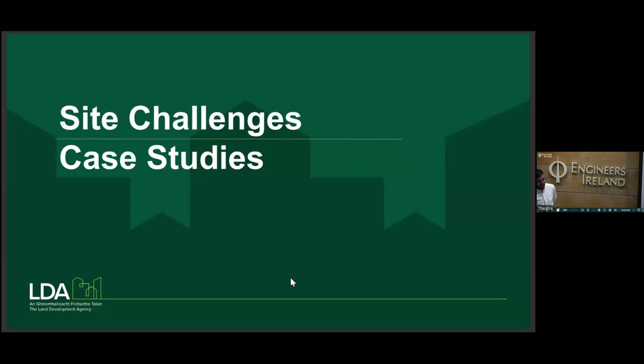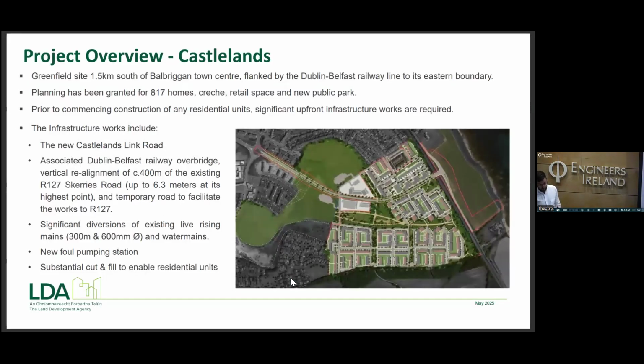I'm just going to talk you through some case studies, some of our challenging sites. There's a lot of slides. I'm going to go through them pretty fast, but the intention is just to give you a flavour for the types of jobs that we have. So the first one is Castlelands. This is in Balbriggan.